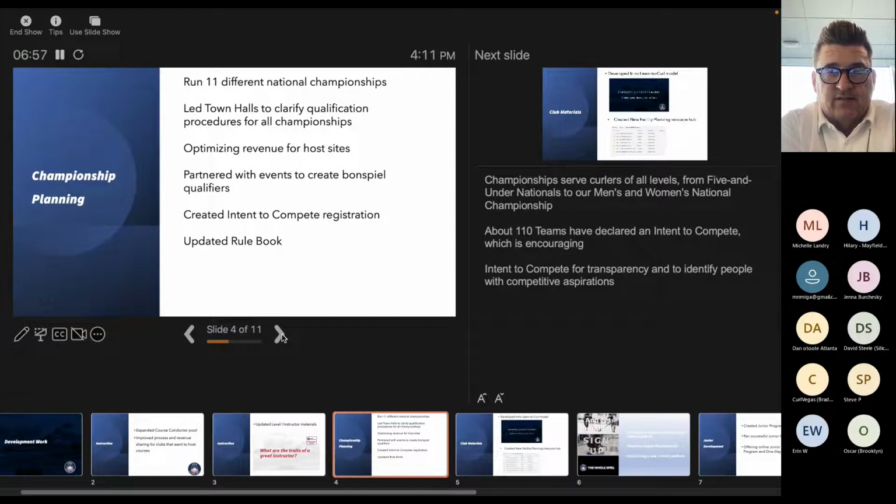We created an intent to compete for our men's, women's, mixed doubles, juniors, junior women's. Never had that before. It's free. What we wanted to do with that was, number one, identify people in our community who have competitive aspirations. And we also want to be able to update standings on those events regularly and be transparent about where people are in each competition. So that's gone well. I think over 110 teams have registered for events, done the intent to compete. So that's exciting. It shows a bit of a bounce back from last year when competitive numbers were down.